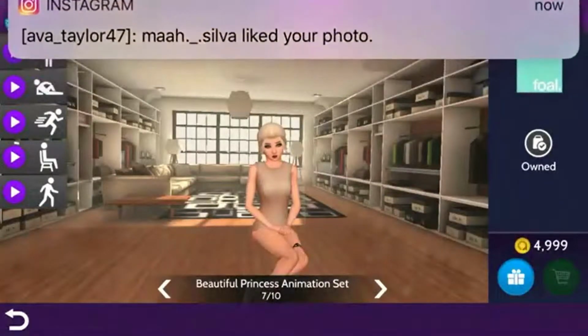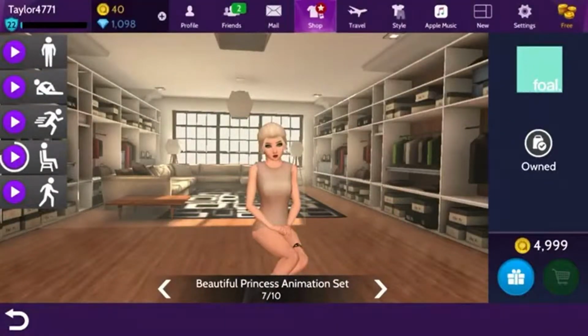It's just not right. And I'm getting Instagram posts again, which I am going to be censoring because I don't want to share other people's kind of information.